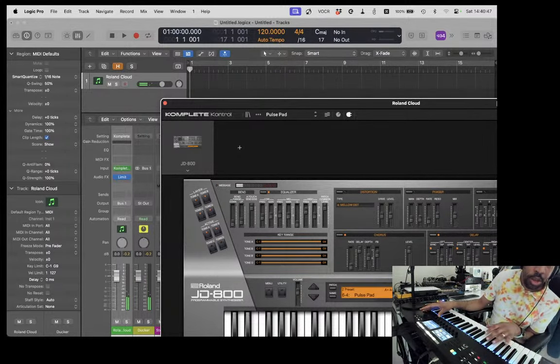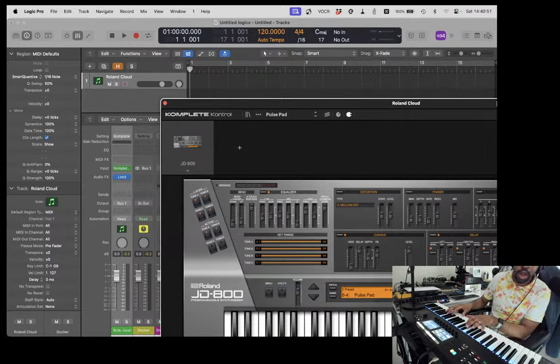I would like to lay my hands on a JD800 one of these days to know what it feels like and what the control panel is like and all that, because I don't know. Pulse pad.